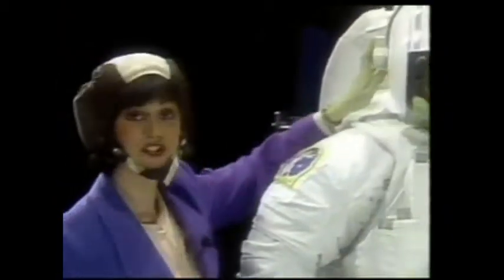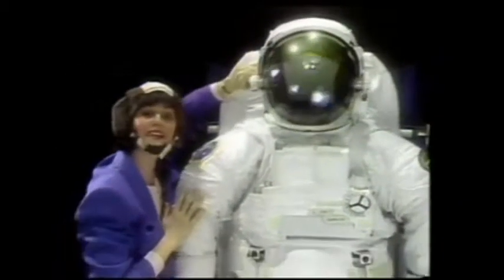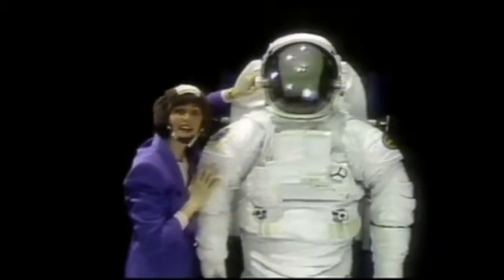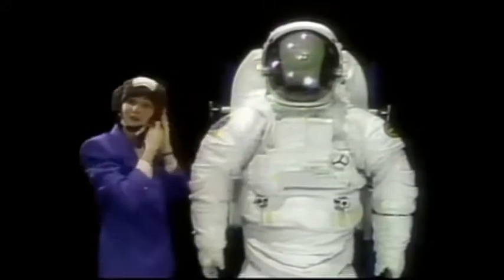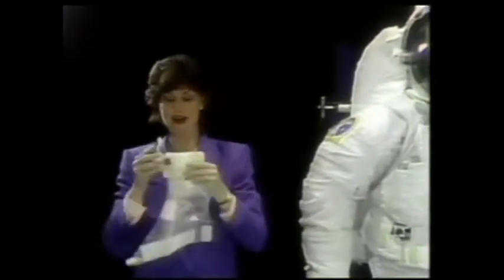The helmet has 3 shields and one gold-plated visor to protect the astronaut's eyes from the sun. There are other pieces of equipment that go along with the suit. The urine collection device, the in-suit drink bag, and the umbilical line for life support and pre- and post-mission servicing.